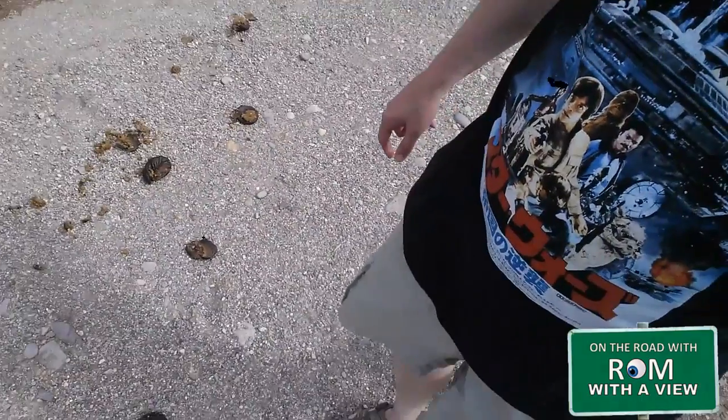Having a good time. I gotta watch out for the cow shit. You see down there? Gross.